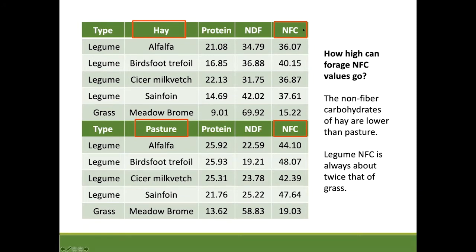But look at the non-fiber carbohydrates. The first four here are legumes, and they're all falling between 35 and 40% non-fiber carbohydrate. But the grass is much more similar to what we see in other environments. And then when we look at the pasture material, and we take our material from the pasture and we freeze it, and then we freeze dry it so we don't lose any of the carbohydrates that the animal would be getting in the pasture, these get up between 40, almost 50% in some cases, of their dry weight that is non-fiber carbohydrates. And so we want to check these.